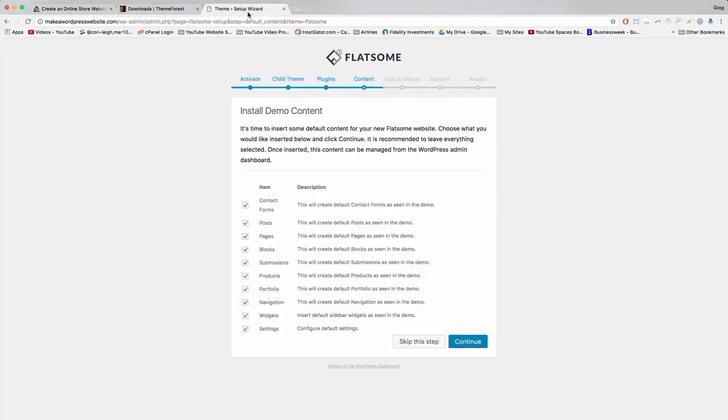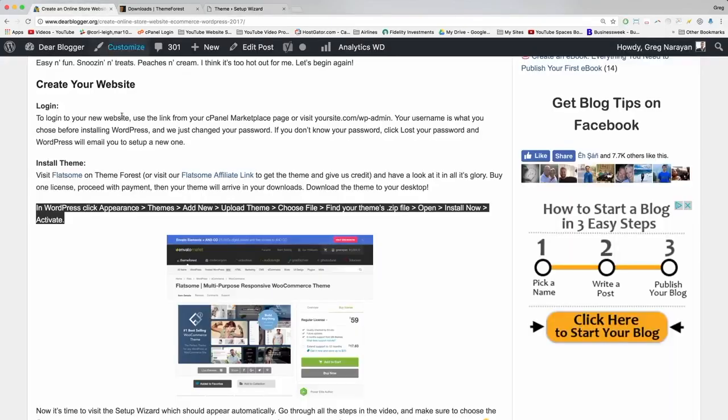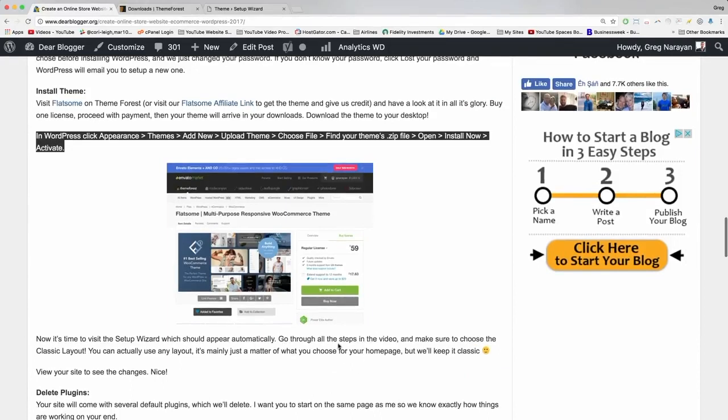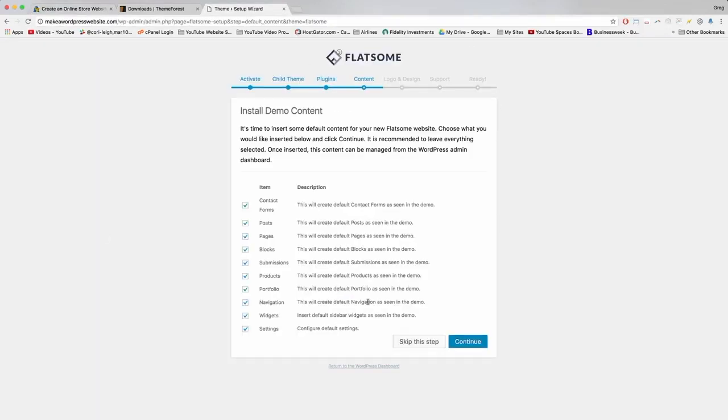Okay, so all your plugins installed perfectly, and now it's time for the content. Let's jump back to our guide, and we can see that we're in the right step right now. We have our theme installed, and we visited the setup wizard, which appeared automatically, great. Going through all the steps, and then eventually we're gonna choose the classic layout. But before we get there, we have to finish the other steps in the setup wizard.